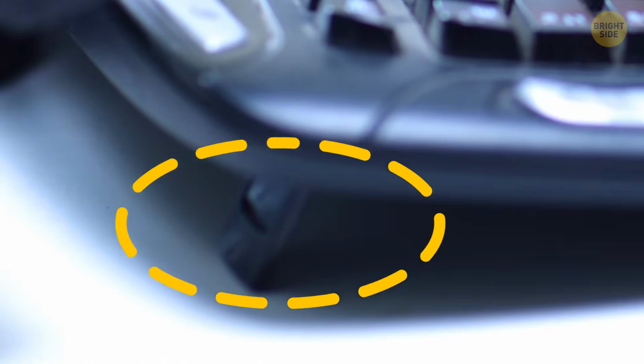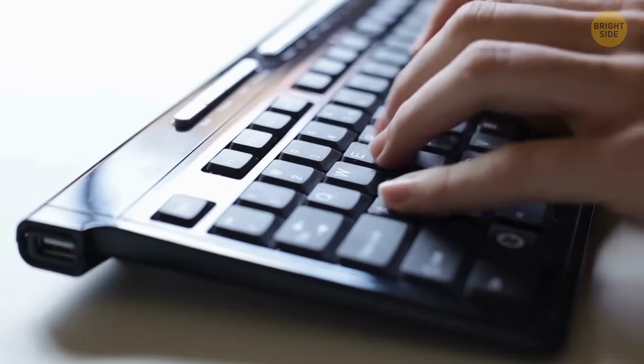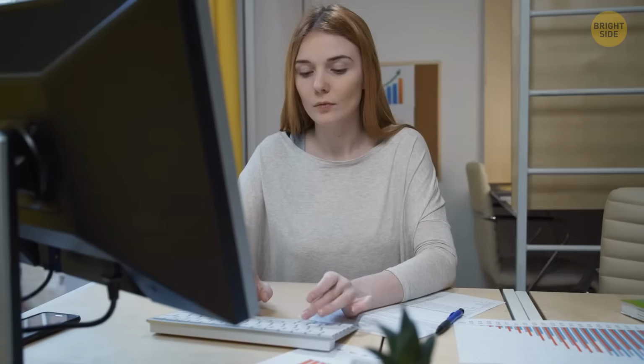Keyboards come with little legs. They were designed for you to be able to tilt your keyboard. This way you can actually see which keys you're hitting. At the same time, a flat keyboard doesn't make your wrists so tired, and people who can type without looking at the keyboard don't need those legs whatsoever.